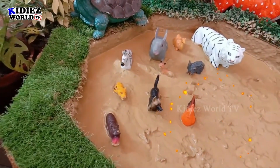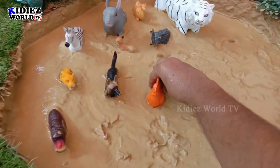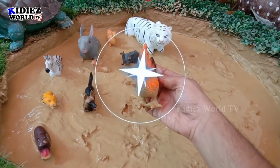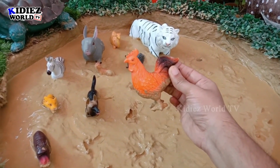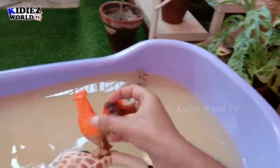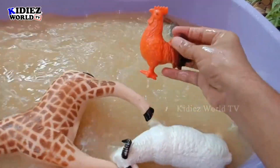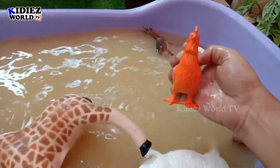Let's check out the next one. And the next one we have is rooster. Rooster is a very, very cute farm animal. It's very dirty now. Let's wash him. Here we go, rooster.